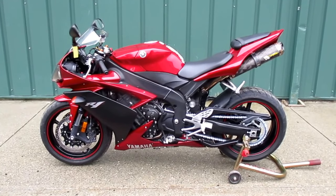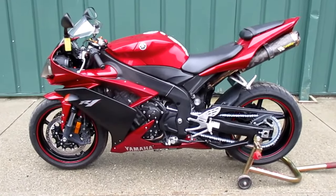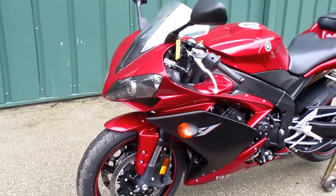Today we're going to be looking at a 2007 Yamaha YZF-R1. This bike is in excellent condition. We're going to do a quick walk around, do a quick startup.